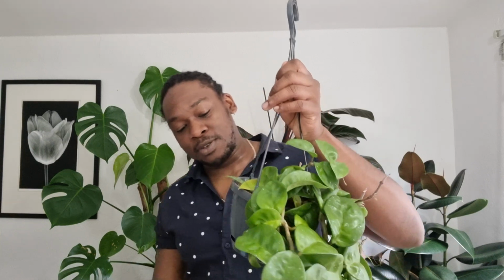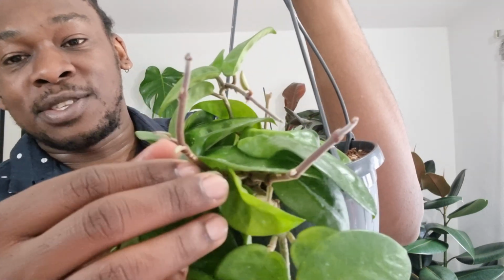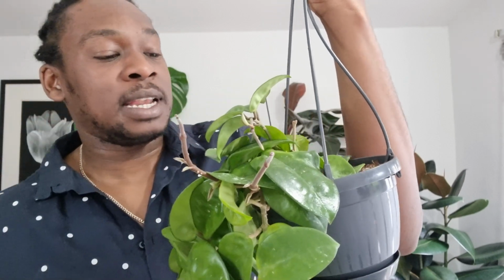It is an absolutely phenomenal plant, a reliable grower. It doesn't require loads of water like most Hoyas. You water this when dry and it will love you for it. Also got a lot of new growth at the top over here, so hopefully we're gonna have a couple more vines that can vine down, and it's just going to make this plant a lot more full and vibrant, and even more stunning, really.